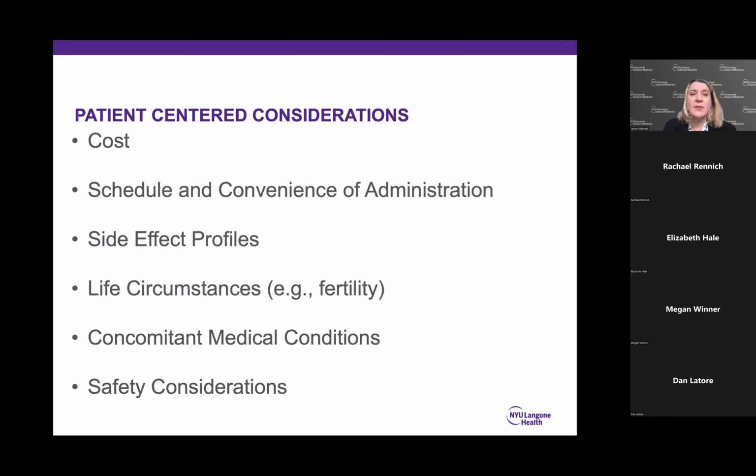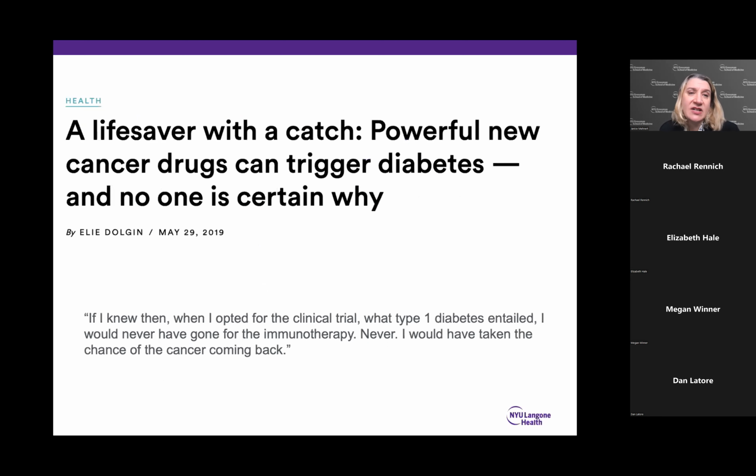When we're talking to a patient about adjuvant therapy, sometimes we must introduce that it's possible that the therapy will still fail. We could go through all this and still have a recurrence, but nonetheless, the purpose of delivering the therapy is to reduce the risk of death from disease. That is the overall purpose. Observation is always an option, although for some patients, I favor it more than others. And we always have to think about what's going on in the patient's life, the cost of medications, the schedule and convenience of the administration, which side effects are tolerable to the patient, which therapies are most likely to interfere with something like fertility, other medical conditions the patient may have, and safety considerations.